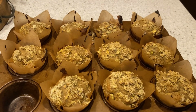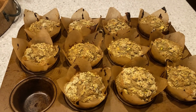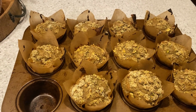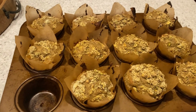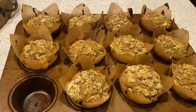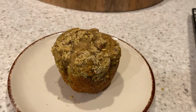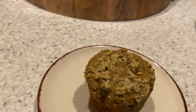Here are the pistachio muffins. I haven't tried one yet. Now I used a pudding mix. Not quite all of it, but most of it. Again, this is a hybrid recipe that I kind of jimmy rigged. The real recipe did not call for pudding mix, so this ended up taking about 10-12 minutes longer to bake. Let's cut this baby open and see what it tastes like.